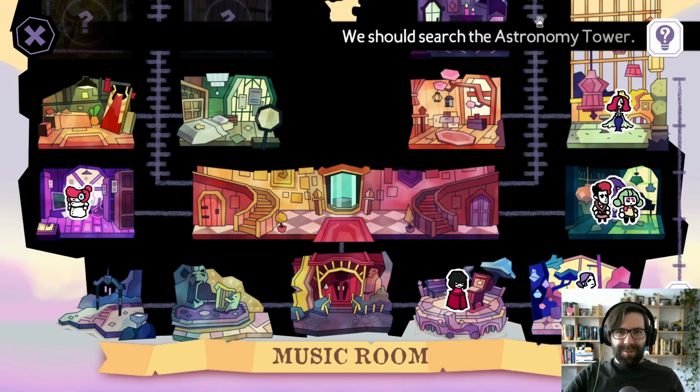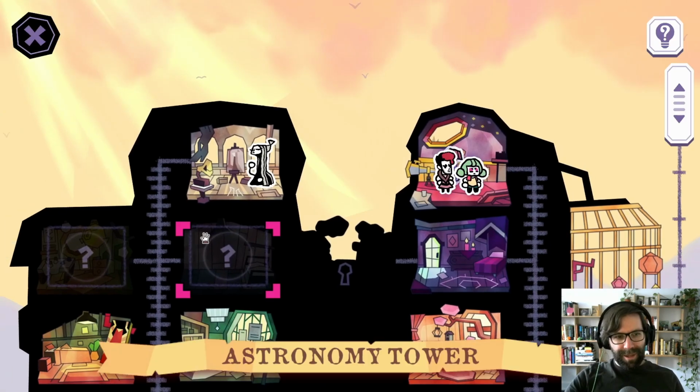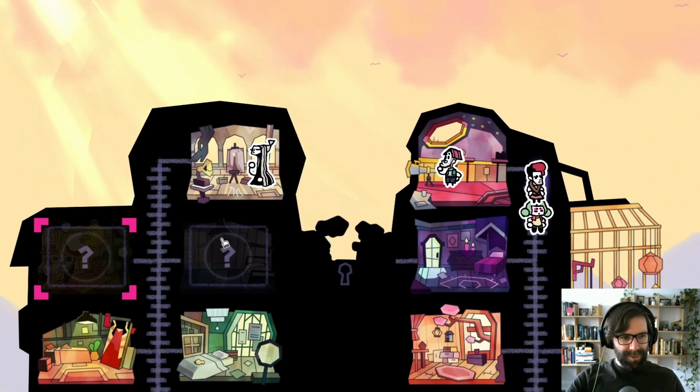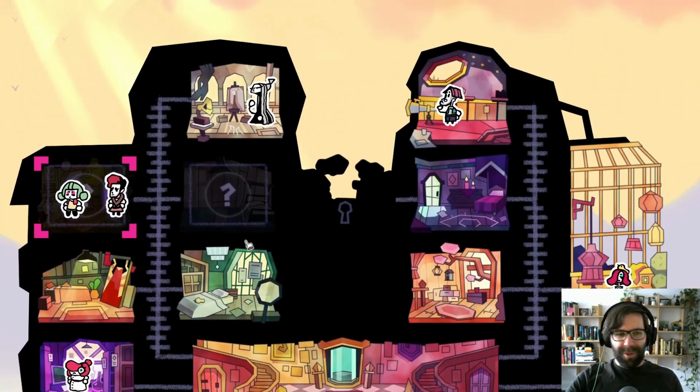Okay, man, we are... Whoops. I accidentally hit that. Anyway, let's take a look at just the rest of these rooms. See if there's anything else we can find. And then we'll have to start deducing at that point.